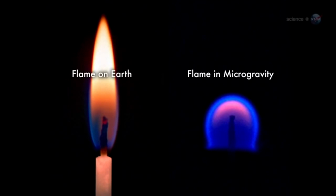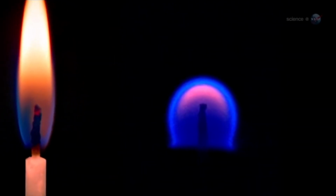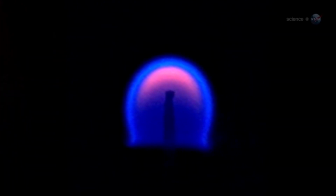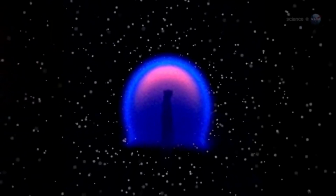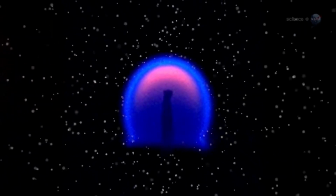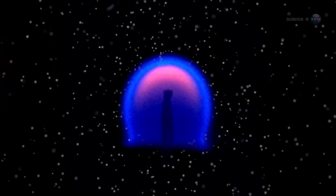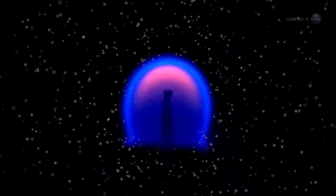They form little spheres. Space station flame balls turn out to be wonderful mini-labs for combustion research. Unlike flames on Earth, which expand greedily when they need more fuel, flame balls let the oxygen come to them. Oxygen and fuel combine in a narrow zone at the surface of the sphere, not here and there throughout the flame. It's a much simpler system.